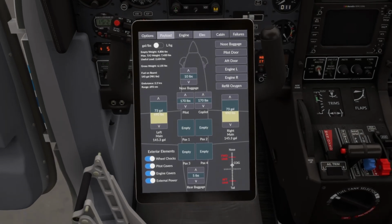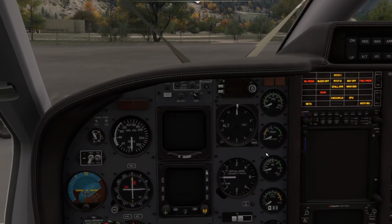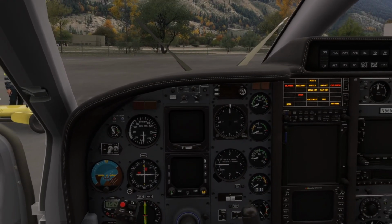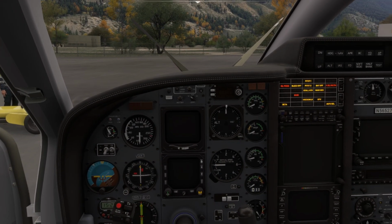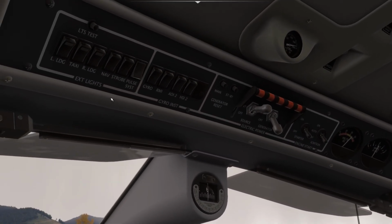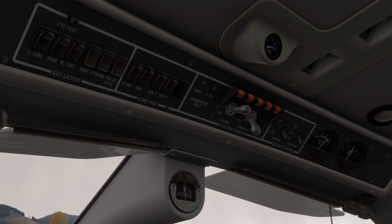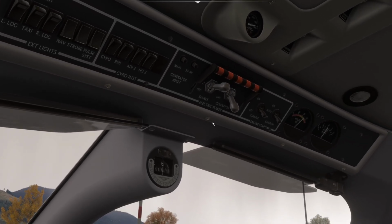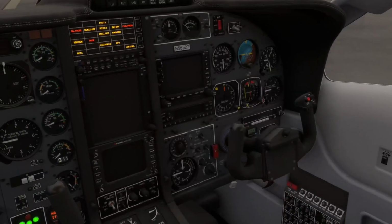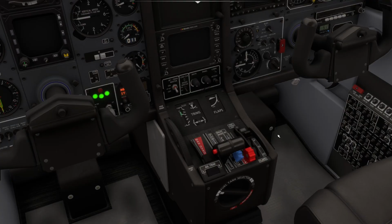Let's do some sound checks, just because I know that was part of this. So let's see if I remember how to start this thing, shall we? This should be a cluster. All right, let's see here. Nav and strobe for ground, because we don't have our... ignition to on. I'm doing this all from memory right now, so this could end up very bad.